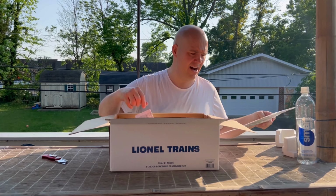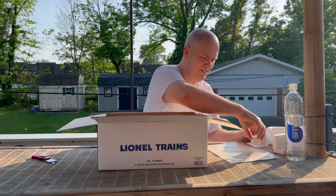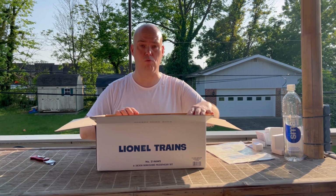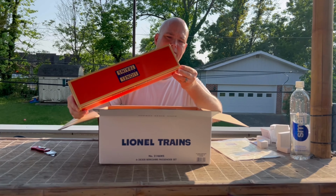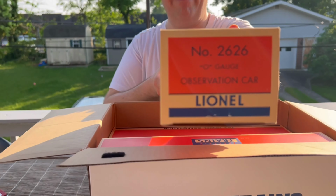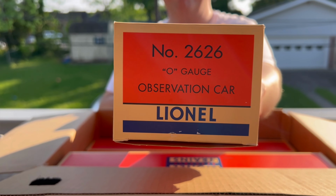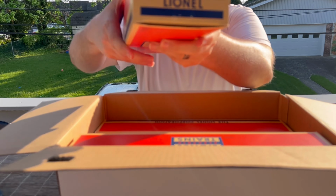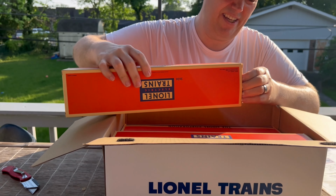Now this set did not come with the engine, which is perfect because I already have the engine. Mine just happens to be the original engine that came with this. They're all in their original boxes, pristine. We're gonna pull these guys out real quick, as gently as we can.